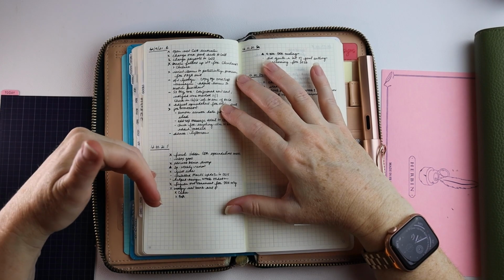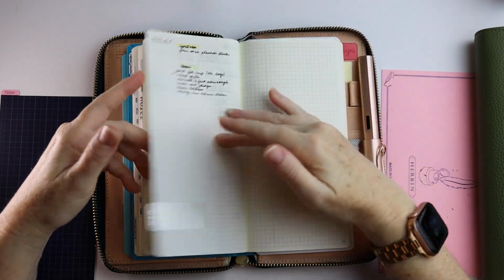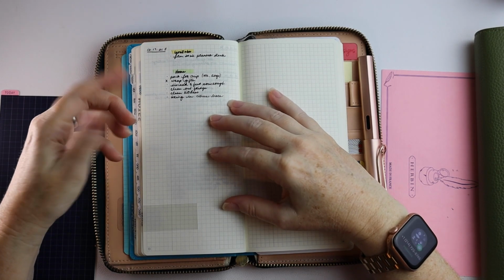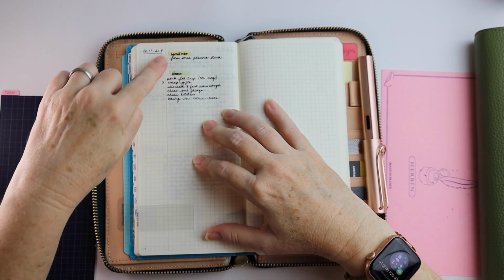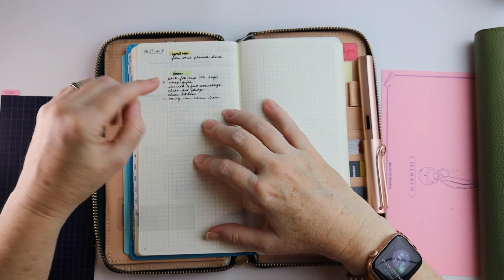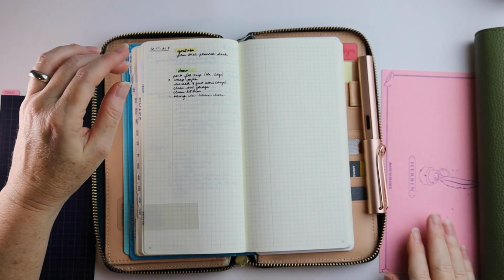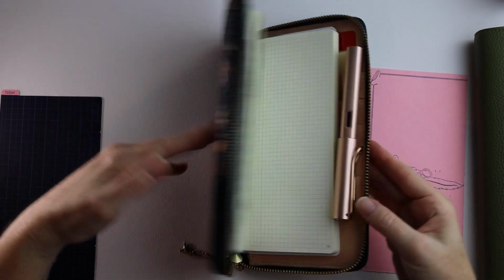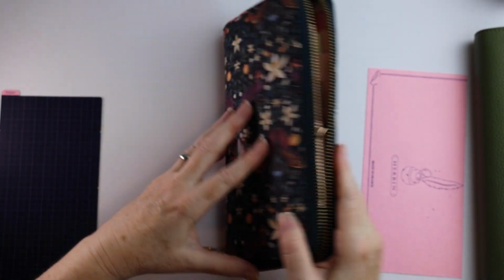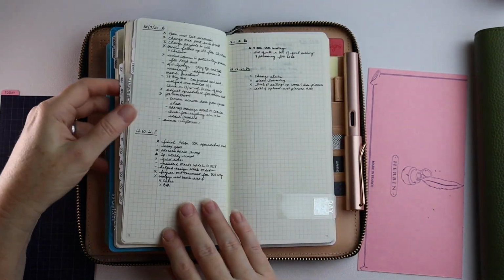Initially I started out having this be for everything, but I go back to wanting to keep my home and work separate. So this was today. Again, this fine tip pen is just a little too dark. So I've gone ahead and this last line was written in this pen. This just barely fits in here. That's the only reason. It will, but it's kind of a stretch, literally.